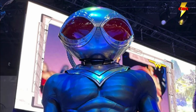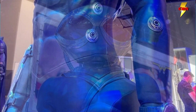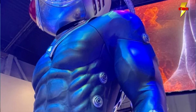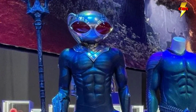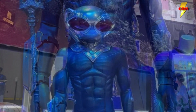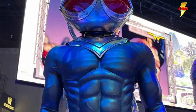Now, the Black Manta costume does look very similar to the first Aquaman movie, only with some slight adjustments. Quite honestly, I am okay with this because the first suit looked really good. Now, overall, the suit appears to be made somewhat of rubber with armor parts that the villain had used in some of the previous appearances. Now, in case you didn't know, Black Manta is supposed to have a much bigger part in Aquaman and the Lost Kingdom, so I was pretty happy to see him get a suit upgrade.